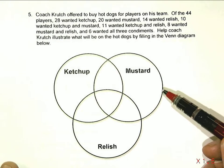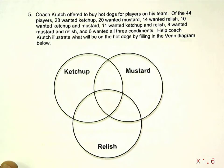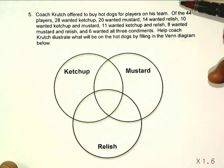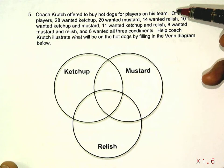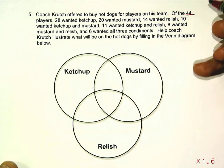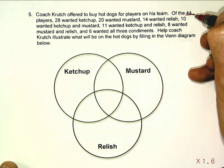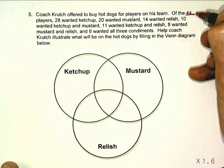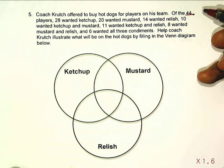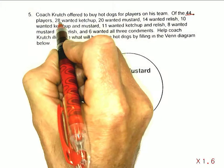See if you can follow these steps that I take and my logic as I work through this problem. So Coach Crutch has offered to buy hot dogs for the players on the team. And of the 44 players, I always try to keep track of important information. So we've got 44 total players to begin with. Important number, and we'll come back to that number more at the end, but it's important to remember there's 44 to begin with. And it says 28 want ketchup.